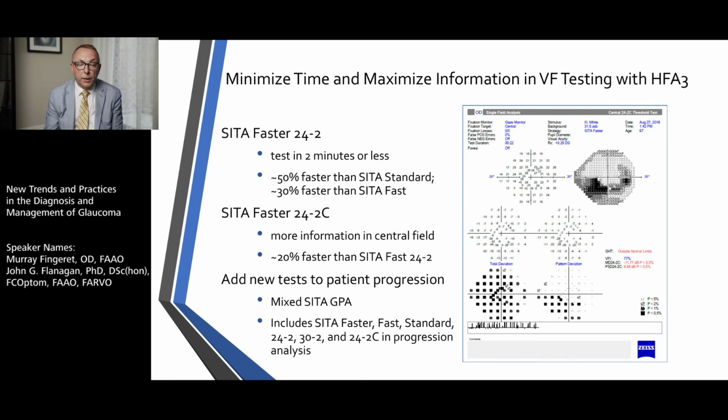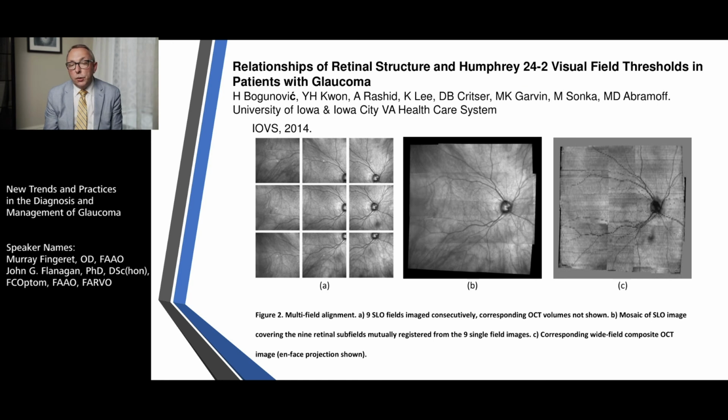I wanted to finish off by putting a slightly different twist and looking at some structure function. This is an amazing paper that was published a few years ago in IOVS that did some fairly high resolution mapping with OCT and then looked at the 24-2 visual field, predicting what the visual field might look like purely from the OCT data.